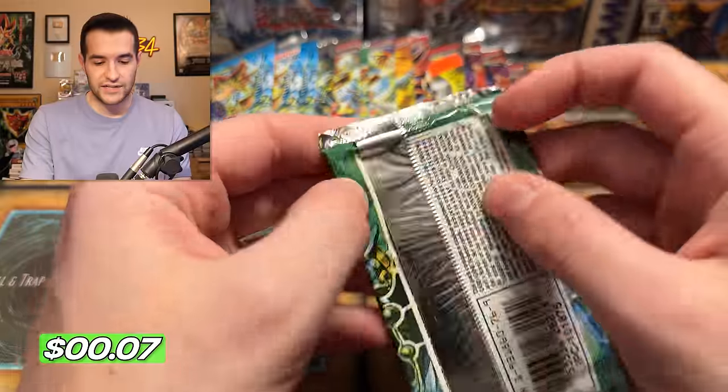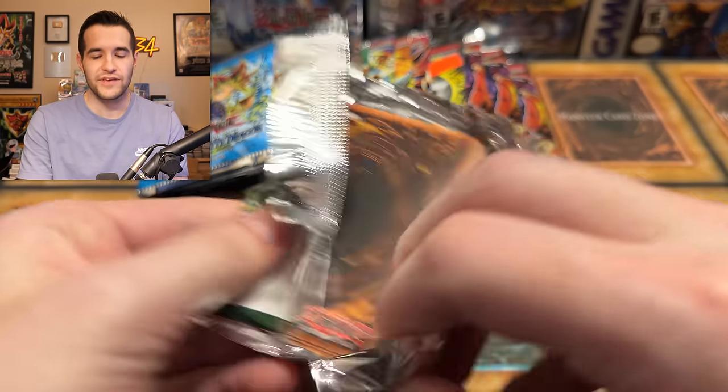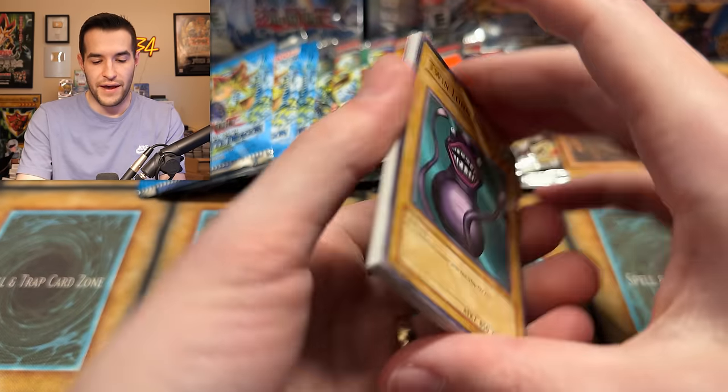All right, second to last Magic Ruler pack. We're coming down to the real nitty gritty here. We got some big packs to end it off. We just need one massive hit and then it's a huge success. 1, 2, 3, 4. Magic Ruler, come on.